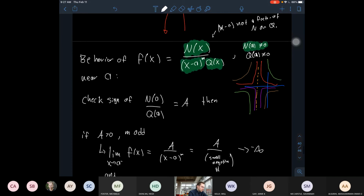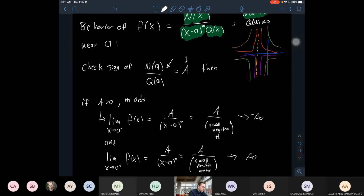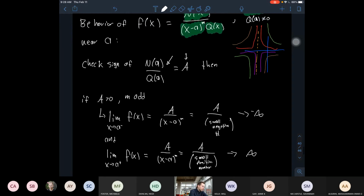Okay, in this case, we check the sign. Since we know that n of a is not equal to 0 and q of a is not equal to 0, we check what is the sign of n of a divided by q of a, and I call that number a. Then, if a is larger than 0 and m is an odd integer, the first thing to realize is that odd is going to give us one of these situations, which is either green or red in this graph here.